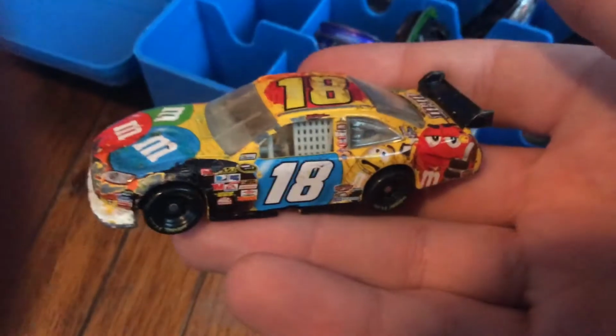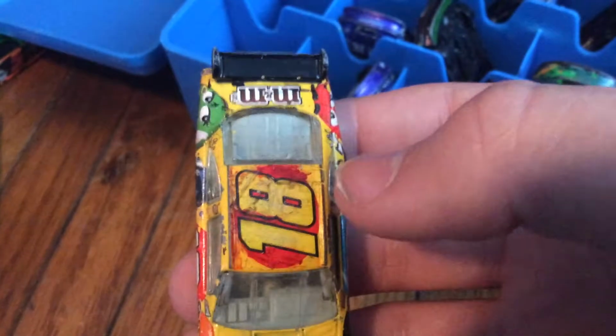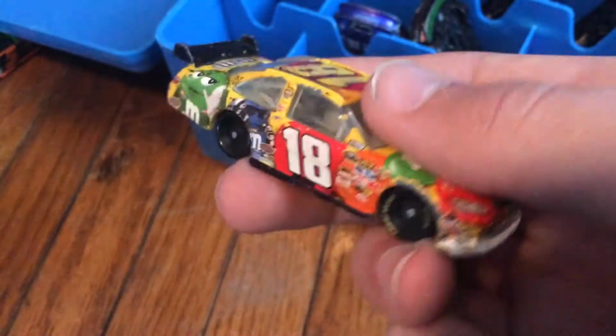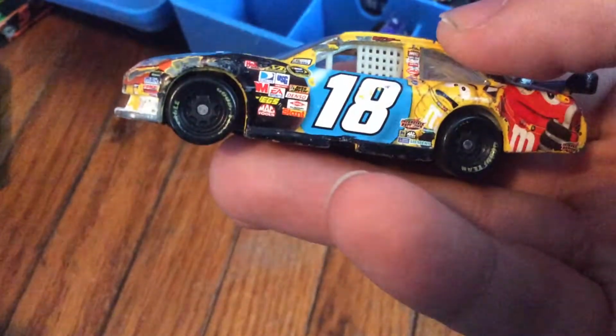Whoops. There we go. The next car we're going to be looking at is another Kyle Busch car. Clearly, tons of play with this car too. Not as much as the other one. I preferred the other one. I wasn't too big of a fan of the red up here, but whatever. Tons and tons of wrecks. Oh my gosh. That Goodyear tire was almost perfect compared to this one. I don't think I ever had him win a race, though.